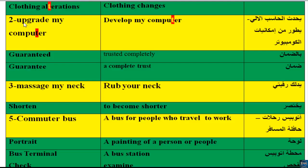2. Words of exercise number 2. Upgrade, P sound, upgrade. Upgrade my computer, computer, American. British, computer. Upgrade my computer. Develop my computer, computer, American. British, computer.